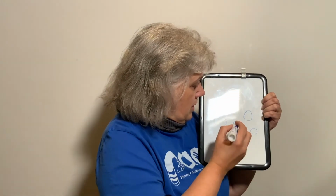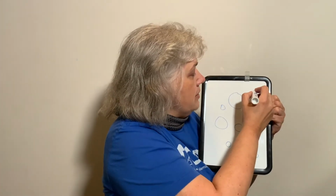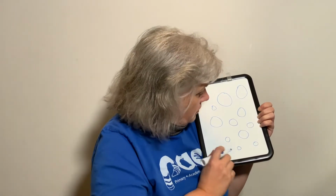This is another. What shape? Circle. And you know what? Some of these, what happens if I stretch it out? It's an oval. A lot of these look more like ovals. A circle is kind of tricky. It's the hardest one to do.